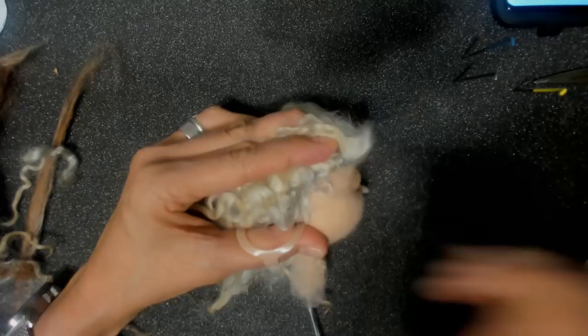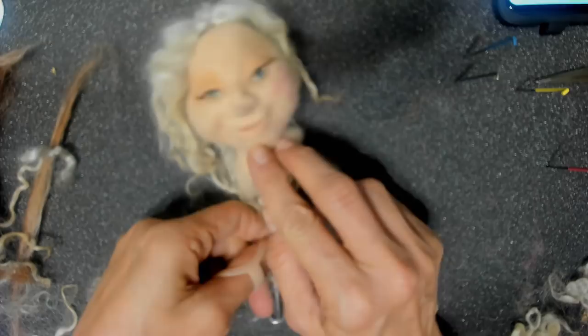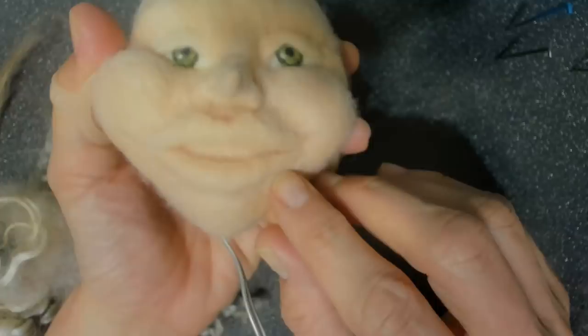Okay, good. All right, so I'm going to quickly show you. We just have a few minutes here, and so I do want to show you how to do a beard on a doll and maybe what's just a little bit different about a beard and a mustache. She's not going to get one, so let's jump over to somebody else who might. Okay, here we go. Now, thank you for your patience.